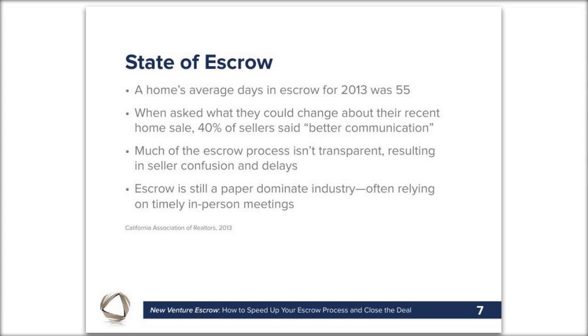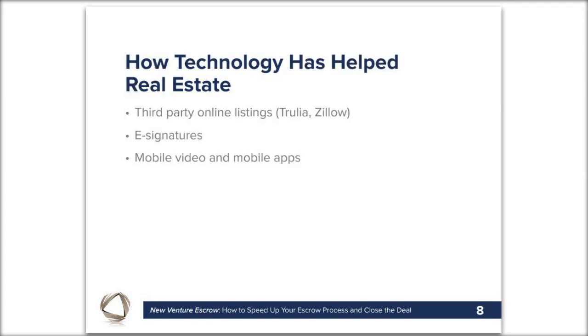Again, we look at an interesting statistic with this. What would be the one thing that a seller would want out of the transaction that could be improved? And we hear this all the time: better communication, more transparency. There's a lot of confusion in a transaction because sellers and buyers don't do this with the frequency and the velocity that we do as industry professionals. So what we're trying to do is identify this problem and figure out the best and easiest way for us to solve the problem with automation. And we're still seeing escrow as typically a paper-dominated industry, too much paper, too much back and forth with signatures. So we're trying to solve some of those problems through our technology.